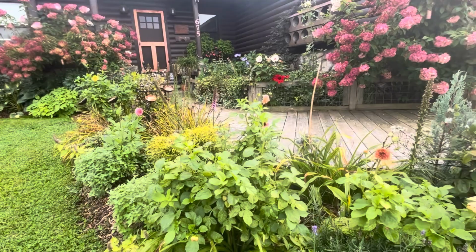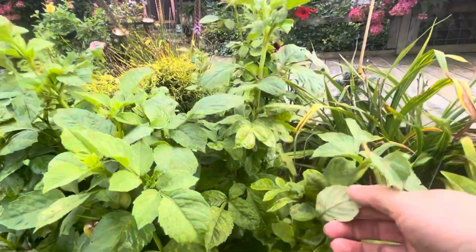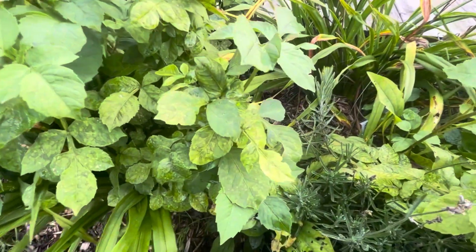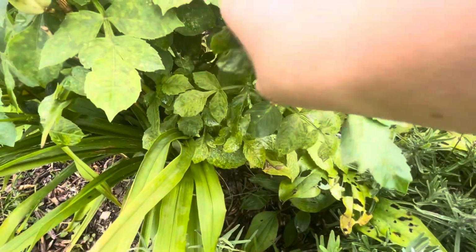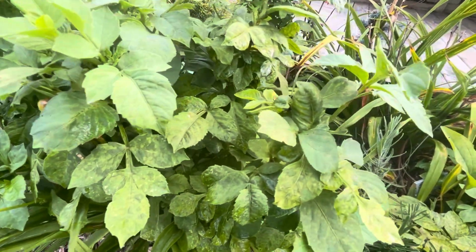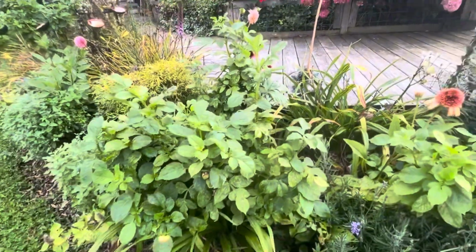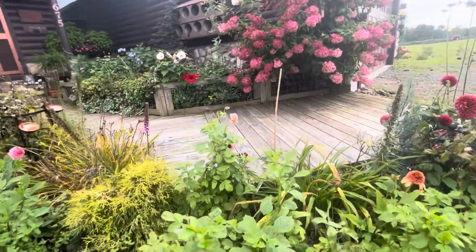It does look like there is something wrong with it, though. I do wonder if it does have spider mites. The leaves don't look too healthy. It does kind of look like it has spider mite potential. But I don't see any on there. I don't know if that's a thing, if you can see them or not. But I do have a couple of blooms. There are a couple of buds there and a bloom.